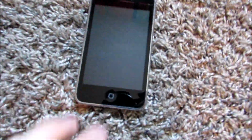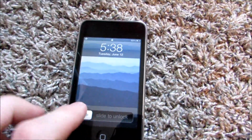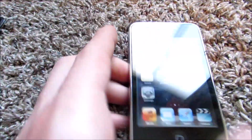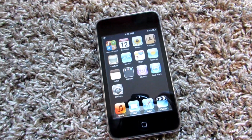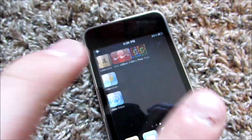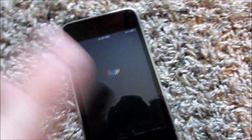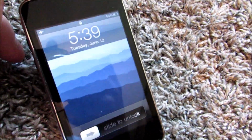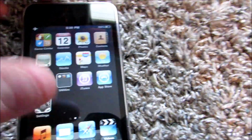Next is my iPod Touch second generation. This is also a 16GB, as you can see right there. And I got this one in April of this year. So I just have one app on it, which is Flow, as you can see. And then the wallpaper is just this one, which is built in.